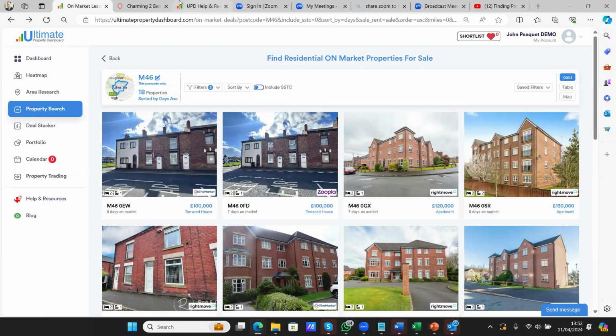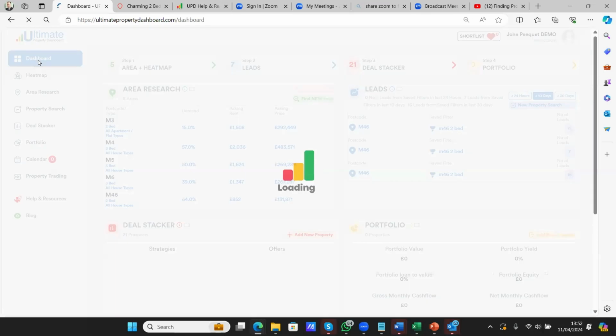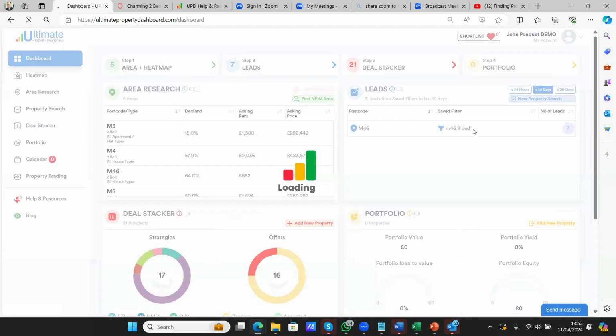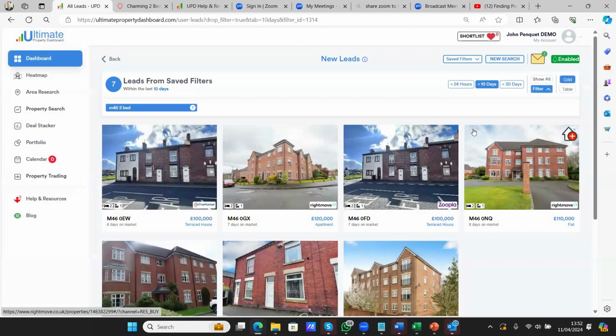What does that mean for us? Well, the next time you log into Ultimate Property Dashboard, you'll see on the right-hand side, we've got some leads. Look, M46 2-bedroom. This defaults to 10 days. So any new leads in the last 10 days are listed. There they are. These are the properties that have been listed in the last 10 days across all portals that match my criteria. Now, not only does it give me a short list, but it also gives me the ability to enable notifications. So once a day at lunchtime, about 12, you'll get a notification of any new listings that match your search criteria.